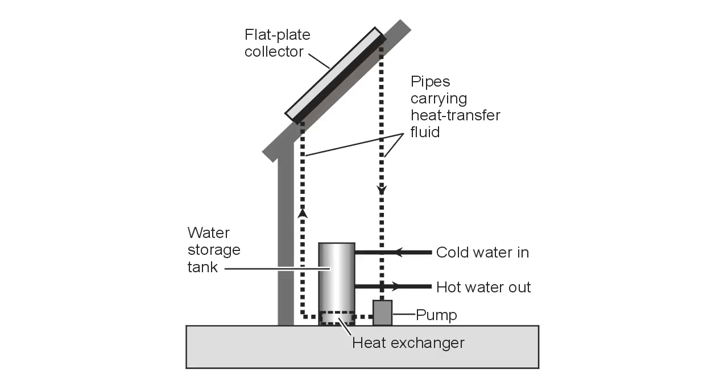And let's actually look at a diagram of a system like this. The sun shines on this collector plate and heats it up, and pipes then carry a heat transfer fluid, something like what you have in your car between the radiator and the engine. Anything that'll transfer heat. It's a closed system. There's a heat exchanger in the water tank, and that heat exchanger transfers the heat energy from these solar panels to the water in the tank, and then cold water comes in and hot water goes out. So that's how this kind of system actually works.